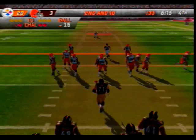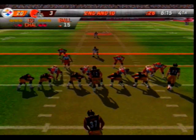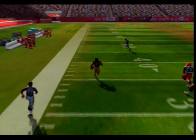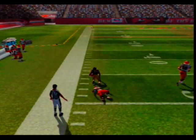Second and 10. Ball on the 15-yard line. Knock him out. Stay at home. Only one man back. Moving left. Runs through the tackle. The back breaks free. The 30. The 40. A solid tackle in the open field by Mason.